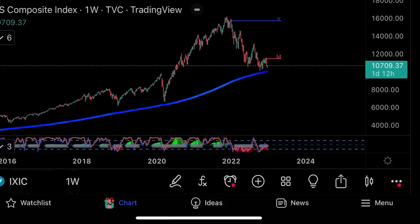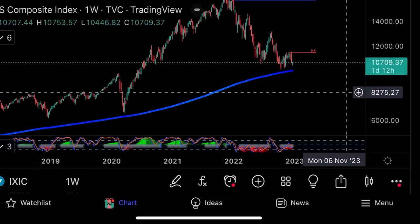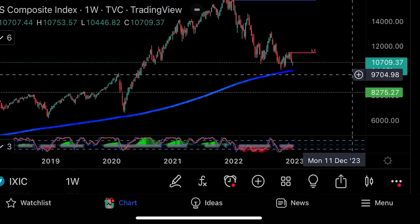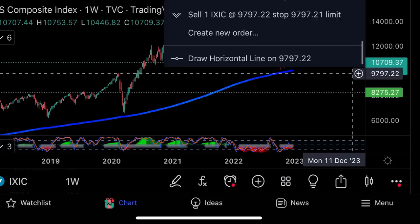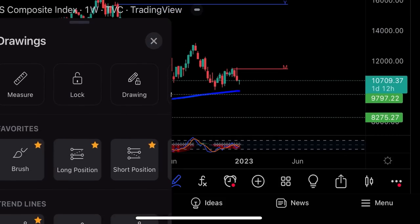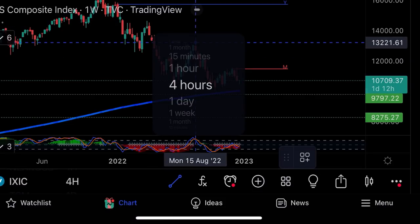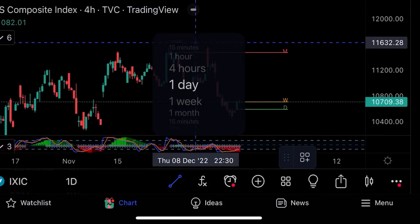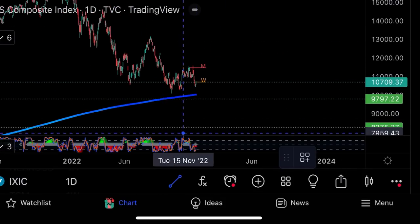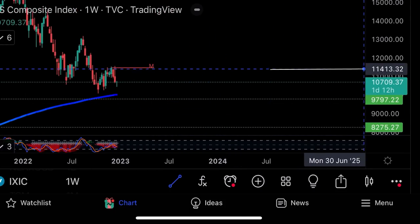But the major support, that looks like a big head and shoulder kind of formation. The major support from the Nasdaq is actually down here at 8,200. So it can drop more. Another big support we have here, which we came very close to, is 9,700. That's interesting. But we also have a formation here. Let's go closer. I'm seeing there's a big formation on the daily. Okay, let's do it on the weekly. It's clearer. So we have some big formation on the weekly here.